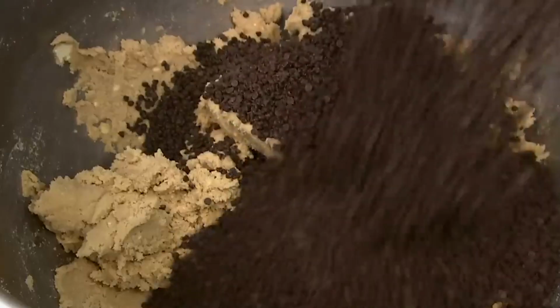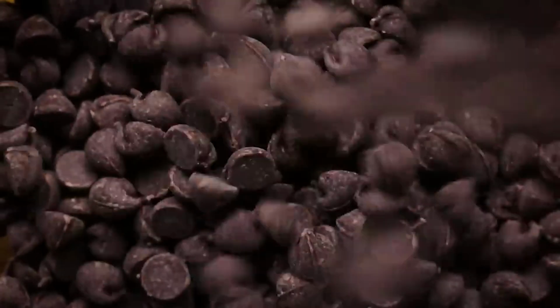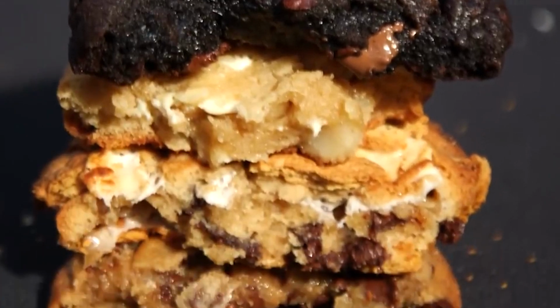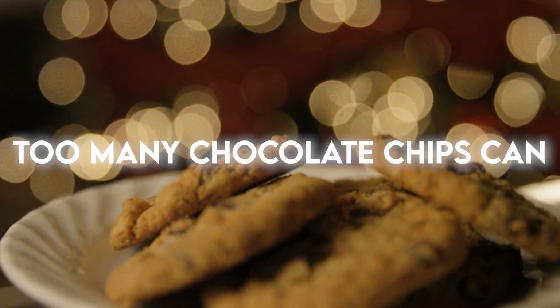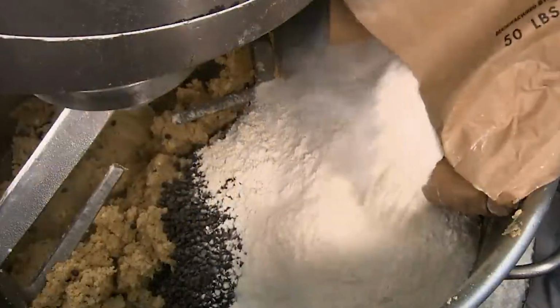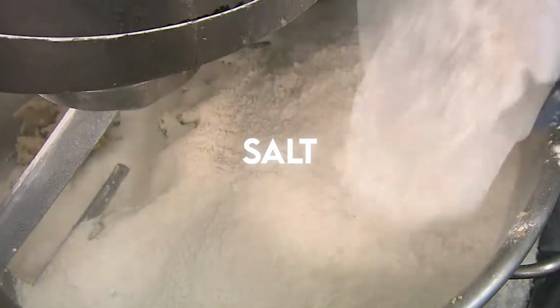Many people believe adding more chocolate chips makes a better cookie, so here is a tip. While it might seem like adding extra chocolate chips would enhance the cookie, the balance of ingredients is crucial for the texture and structure of the cookie. Too many chocolate chips can lead to a cookie that's too sweet and doesn't hold its shape well. Following their act, flour takes the stage, followed by baking soda for that rise and salt for the perfect flavor harmony.